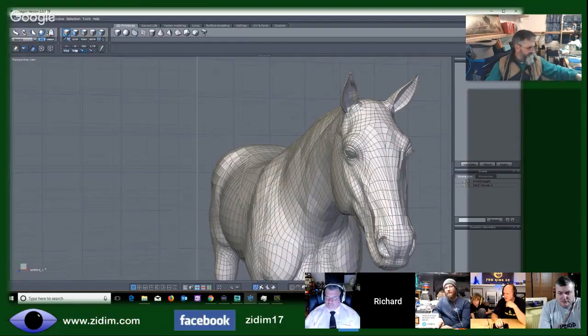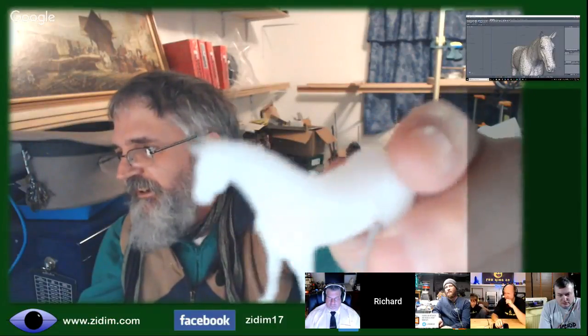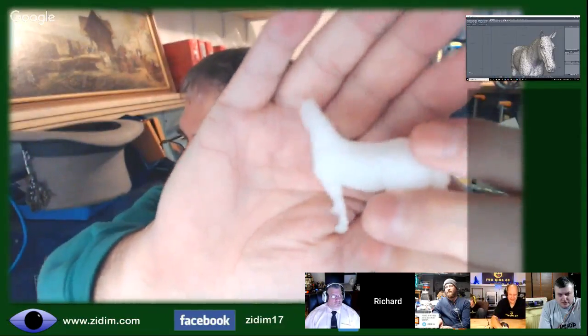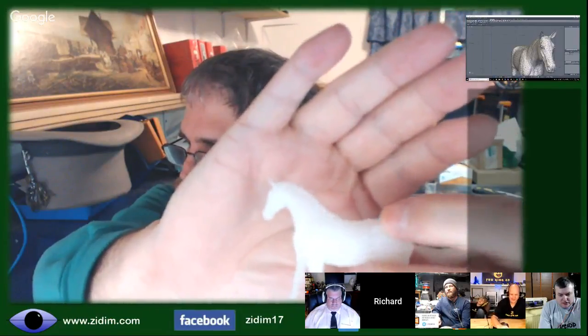Where are we here? That one. You can get the detail in a small model, which with the FDM, I just wasn't getting. I don't know if that's focusing at all on there, but it's the details there. It prints out nicely, and you can do it. Yeah, also those small legs are difficult on FDM.